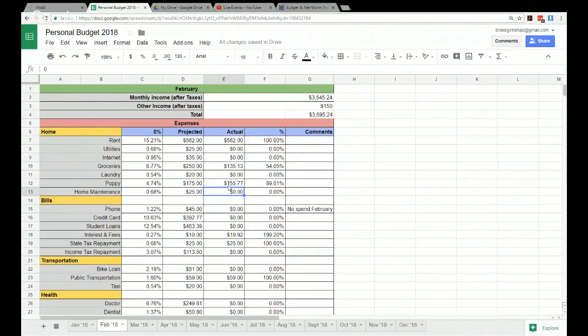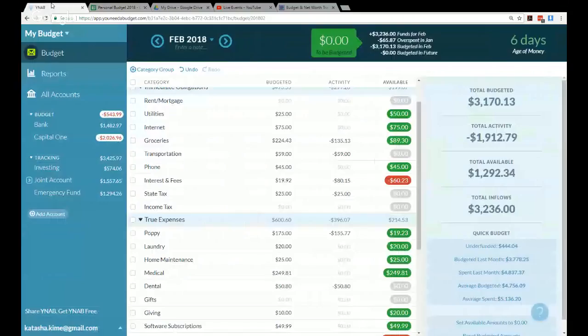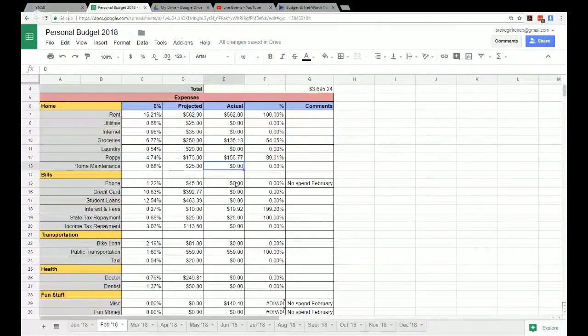And the times that she doesn't get shipped that food, I take her to the groomers and she gets the best treatment. Yeah, if you're broke, don't have a dog. It's so freaking expensive. Okay, home maintenance, $25. Have I spent anything? Nope. Phone, we already talked about that. I'm probably gonna blow it, but it hasn't come yet.